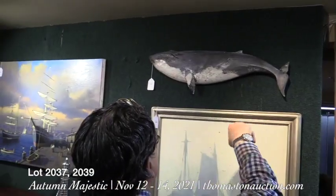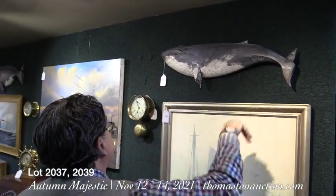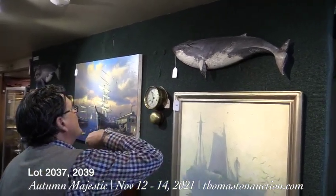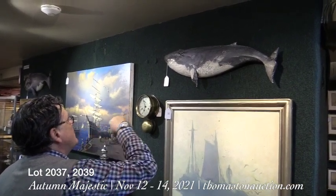We did a house call in Owl's Head, a beautiful oceanfront house, and these carved and painted whales by Ehlers, 237 and 239. These were on the wall at that house in Owl's Head, and they're all carved and painted.